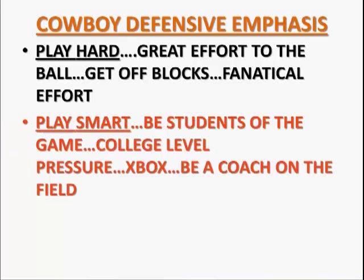Now, our emphasis on defense at Oklahoma State, there's a few things that we talk about, and I'll just talk about 3 of them today. First thing is we want to make sure that we play hard. We're going to play with great effort. We're going to get off blocks, and we're going to have what I call fanatical effort to the football. It's an effort that when you see it on video, you know it. It stands out. That's the kind of effort that we want to leave the game every week with our opponents saying that they play with fanatical effort.